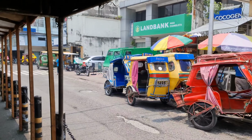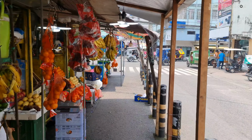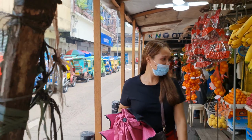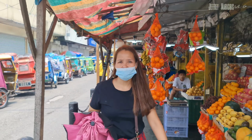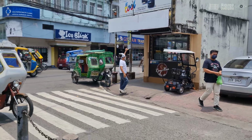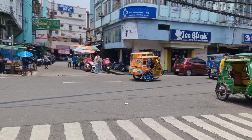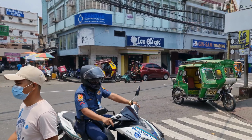This side you have like the tricycle and so on. My mahalko is at the back over there. It's very hot. Yeah, very hot. We need an umbrella.